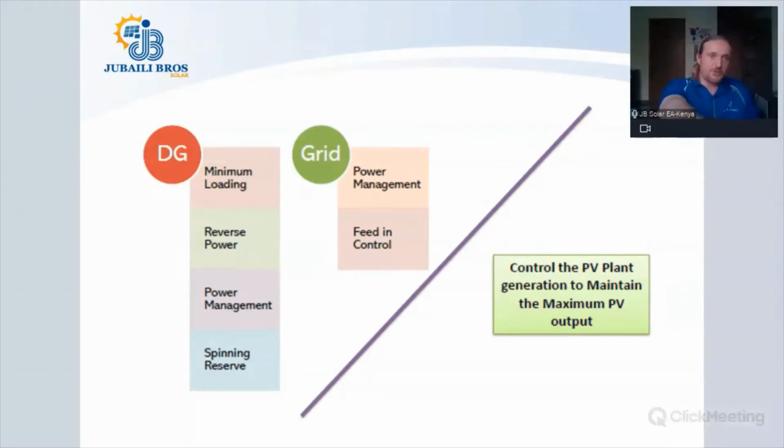So the main concern of this unit is that it has to balance your diesel generator. The column on the left shows some of the factors that it takes into account. Number one is the minimum loading of the inverter. Also reverse power. You don't want the PV power to go back to the generator. That will damage the generator. Power management, as I've said, means preferring your cheap source of energy and avoiding your expensive source of energy. Also spinning reserve. Generators often have to have a spinning reserve to account for sudden changes in the load.